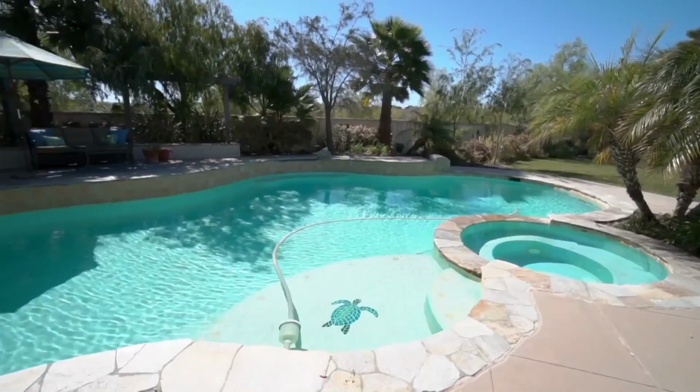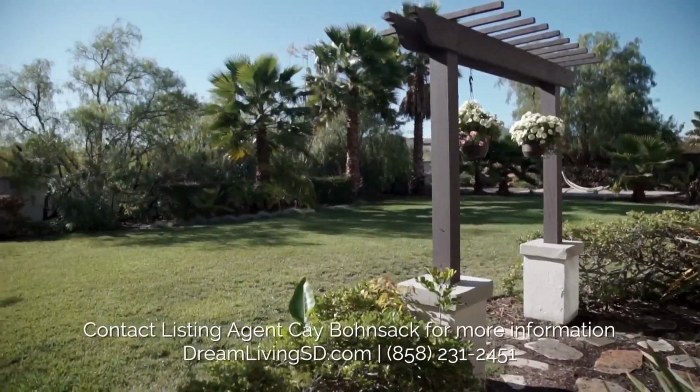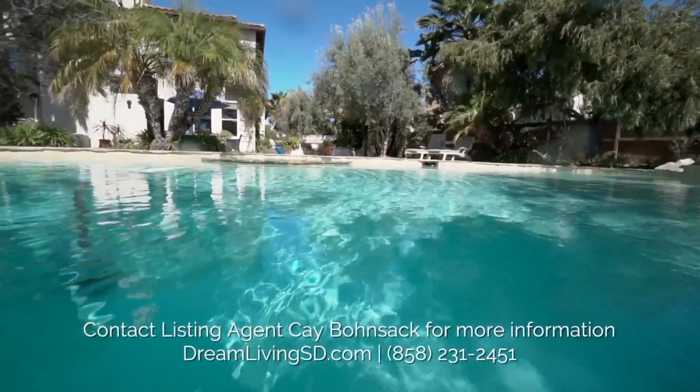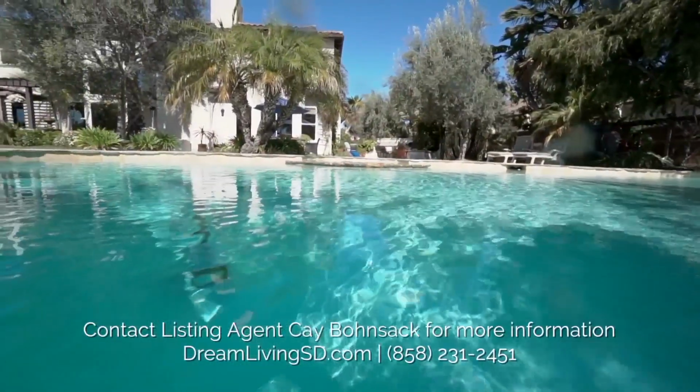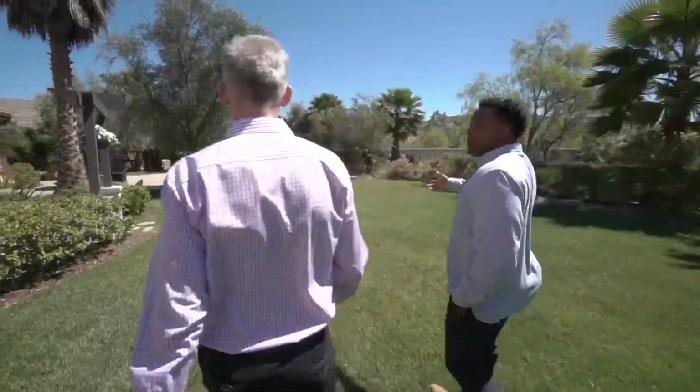In back of us here, you've got a basketball court. So whether the kids want to play soccer, whether they want to have a volleyball tournament, whether they want to play in the pool, whatever it is, the backyard's going to accommodate it. And as we're walking towards the pool here, Kai, I mean, so inviting.